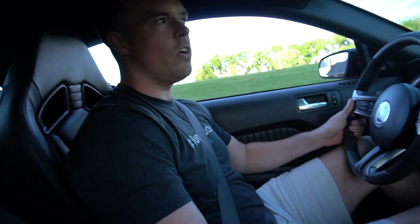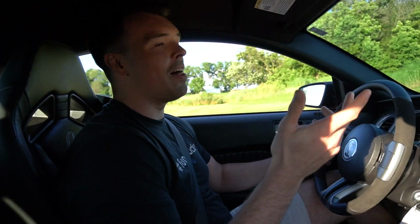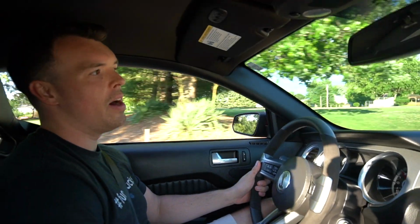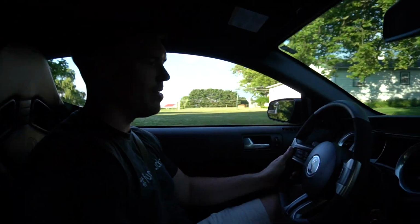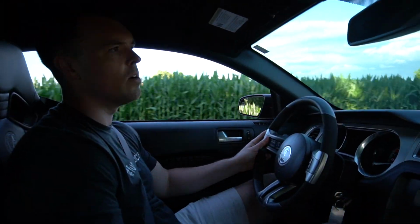Even with the launch control, it started to get out, so you need to let off a little bit. At least I do, because I'm not a skilled driver yet. I put 1,100 miles on this now, so it has 1,645 miles. All right, so now I'm in the driver's seat. We got the GoPro hooked up. Dougie's holding the camera.